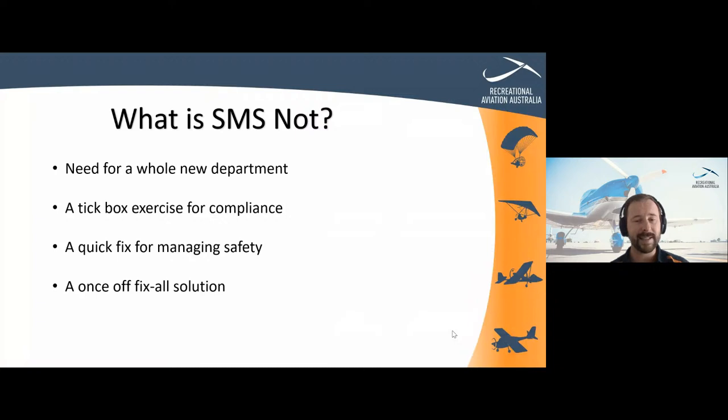In saying that, it's not going to happen overnight. It does take time. It does take effort. That's not to say it's complicated, but the resources can be kept simple as per the size of your organization. It's also not a tick box exercise for compliance.